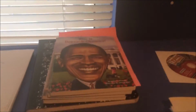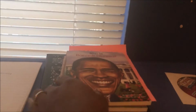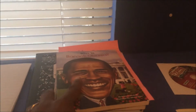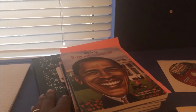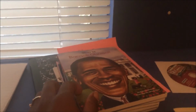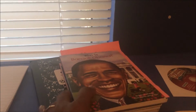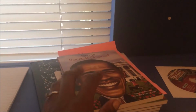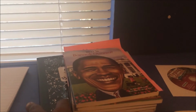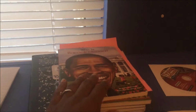Okay, next we have our Black History subject. For Black History, we will be doing the Who Is or Who Was series. I love these books. The kids love them. We did a unit study on Walt Disney before we went to Disney World last year, using the Who Is Walt Disney book, and the kids loved it. So I figured for Black History, we can pick different people to do little unit studies on with the Who Is series.